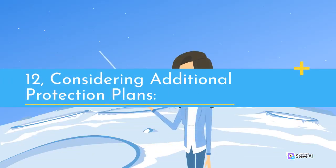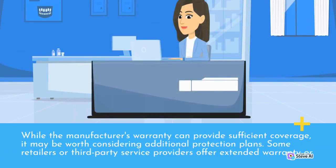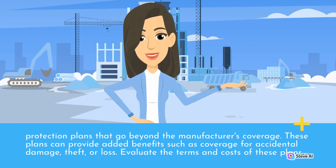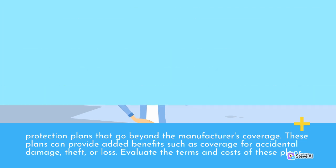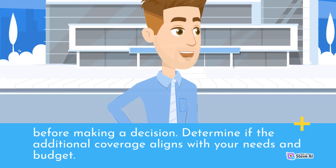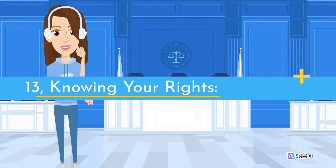12. Considering additional protection plans. While the manufacturer's warranty can provide sufficient coverage, it may be worth considering additional protection plans. Some retailers or third-party service providers offer extended warranty or protection plans that go beyond the manufacturer's coverage. These plans can provide added benefits such as coverage for accidental damage, theft, or loss. Evaluate the terms and costs of these plans before making a decision. Determine if the additional coverage aligns with your needs and budget. 13. Knowing your rights.